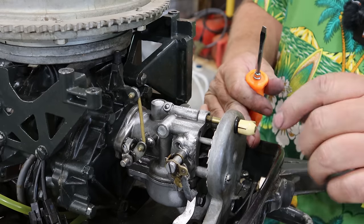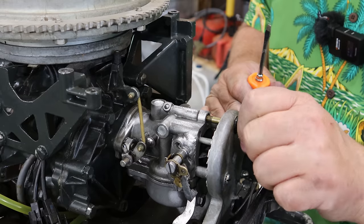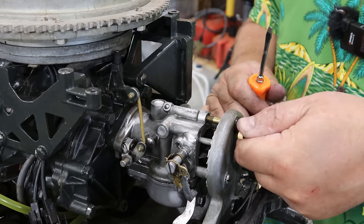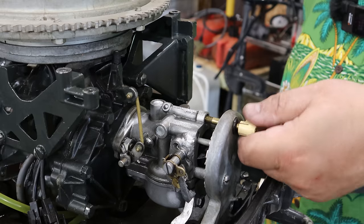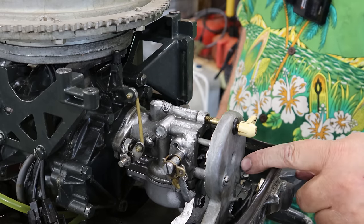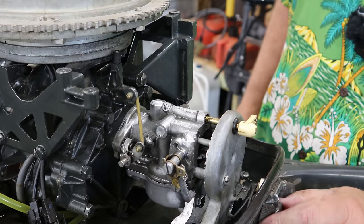Okay, we're gonna back this off 1.5 turns. I got it bottomed out gently here. There's half, one, 1.5. I'm just gonna make it so it's horizontal across here, because then you can go lean, rich type of situation. That's what this knob down here normally did, but I've got a little bit of work to do there.